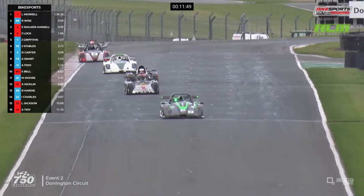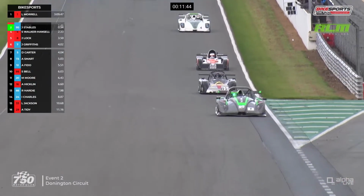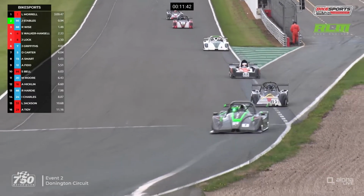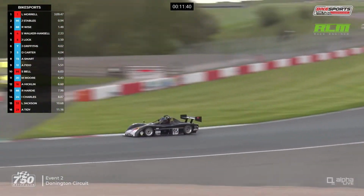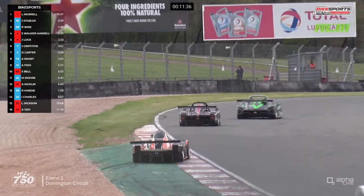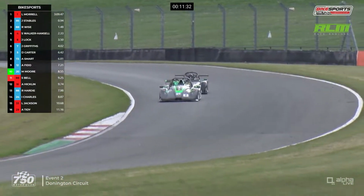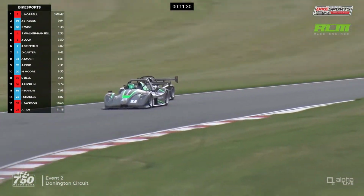So it's Morel number 1 that leads. The 195 car in 2nd place is Joe Stables. His dad Richard watching on from the pit wall, I can see in front of us. In 3rd place, number 88, Richard Wise has locked up again, this time at Redgate Corner. He does get through the corner though, although he runs wide. 4th is number 4, Simon Walker-Hansel. 5th is number 8, Joe Locke. And 6th is number 7, Julian Griffiths.